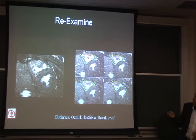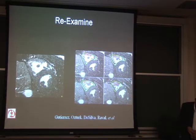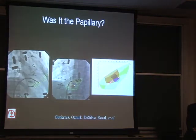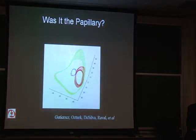So let's look at the mass again, and here's the RV, with the mass segmented out separately. Now we look at the biopsy catheter again in view with that, and look where it is, right there. So the biopsy was taken off of that catheter, on the intracardiac echo.